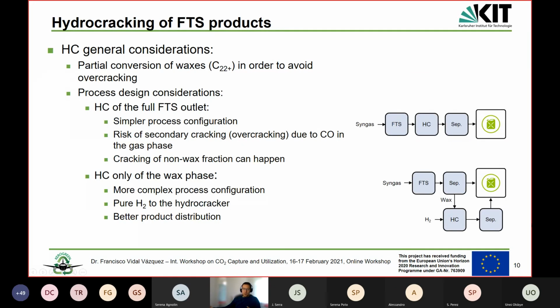The other option is hydrocracking of only the wax phase of the Fischer-Tropsch, which is a more complex process configuration where you use pure hydrogen for the reaction, but you generally obtain a better product distribution.